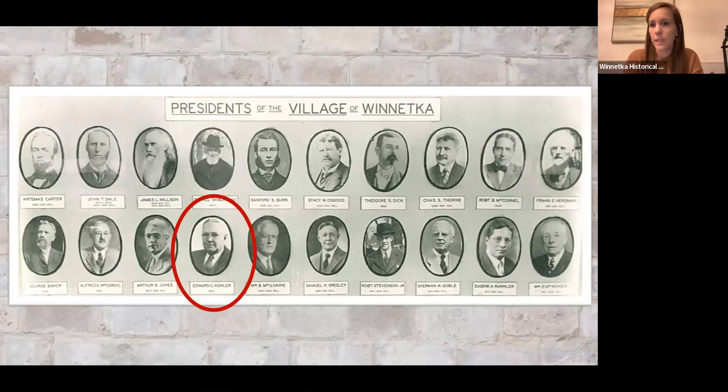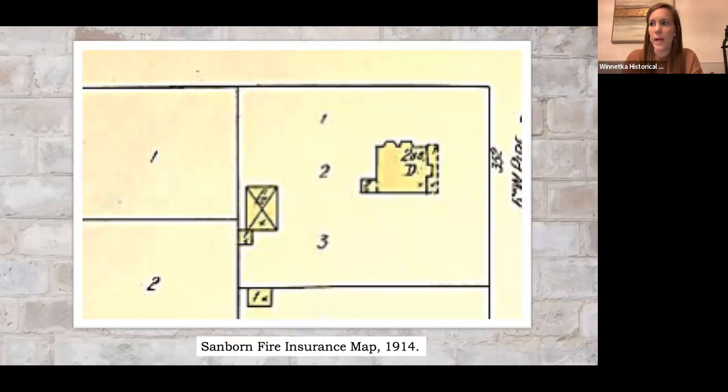So back over to 352 Linden, this house changed hands several times before it was purchased by Edward C. Kohler in 1906. Like Dale and some of the other homeowners that we've met tonight, Kohler served as village president, serving in the position from 1906 to 1907. Unfortunately, we don't have any really early photos of 352 Linden, so we can't be certain if any alterations have ever been made. That said, because the 1914 Sanborn fire insurance map shows the house with roughly the same size and shape that it has today, it's likely that it appears much today as it did when it was originally built.